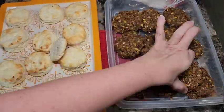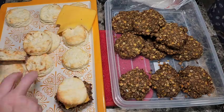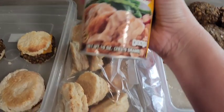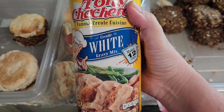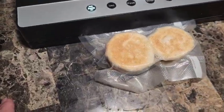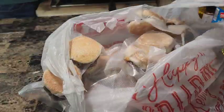Now I'm ready to meal prep my homemade lentil sausage patties with my Dolly Parton buttermilk biscuits. If the girls want white gravy with their sausage biscuits, I can whip it up real quickly in a matter of minutes with this Tony Chachere's. We decided to vacuum seal these in packs of 2 and get them prepped to put in the freezer.